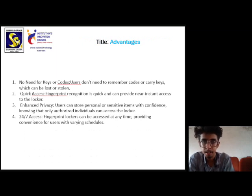There are even certain advantages for the book locker fingerprinting. The first one is no need for keys or codes. Users don't need to remember codes or carry keys, which can be lost or stolen.